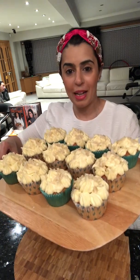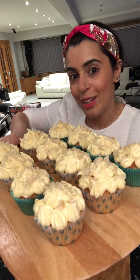White chocolate macadamia cupcakes done, and they look absolutely delicious.